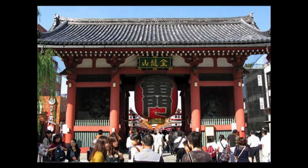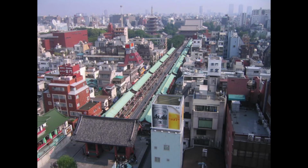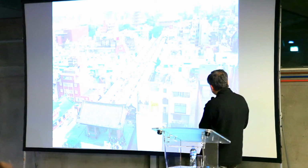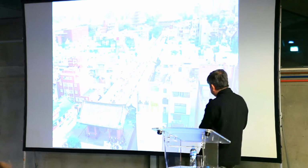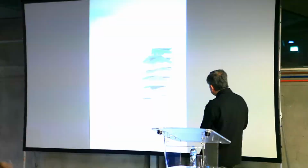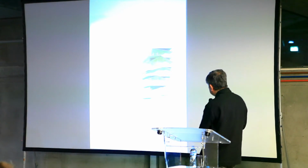The location is in front of a temple again. This is a very famous temple in Tokyo, Sensoji Temple, with a combination of the pagoda, the main building, the arcade, and the entrance gate. Our building is in front of the main gate, and it is a model we presented for the competition.